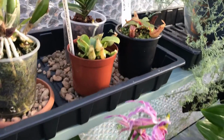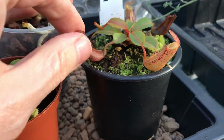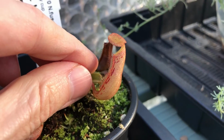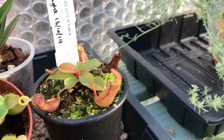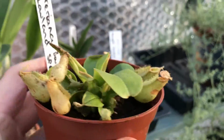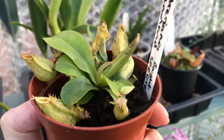A couple more over here. We've got, what's this one? Fusca, Nepenthes Fusca, which, even though it's small, is quite attractive. And another one over here, this is my latest one, Hookeriana. And this one, I believe, is a Lowland Nepenthes.